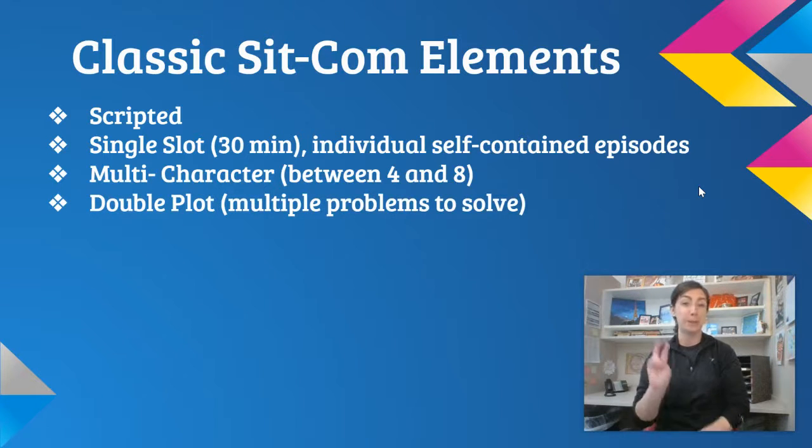Sitcoms have double plots, meaning within that 30 minutes, we're going to have multiple problems, and before the end of the episode, we're going to solve all of those problems. So the problems will be introduced at the beginning of the episode, they'll get worse and worse and worse as the episode goes on, and then we'll solve them by the end.